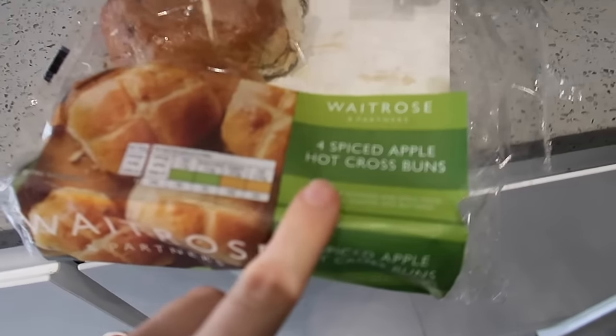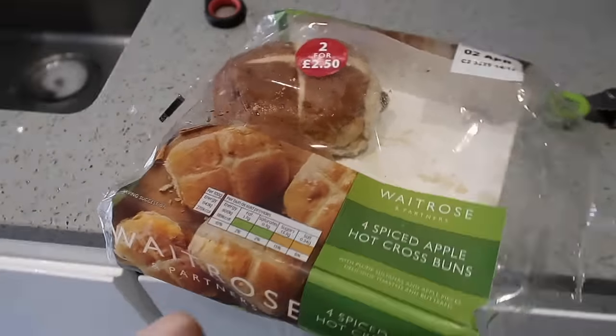Hello team, it is bank holiday Monday, and as you can see, I'm having a super chilled lazy day today. We're having a breakfast for bank holiday Monday that we've been dreaming about for a good couple of months, and that is hot cross buns. We've got spiced apple hot cross buns from Waitrose. We're gonna be super dirty, and we're gonna put a sausage and some bacon in it, so it's like a hot cross bun sausage and bacon sandwich with maple syrup.